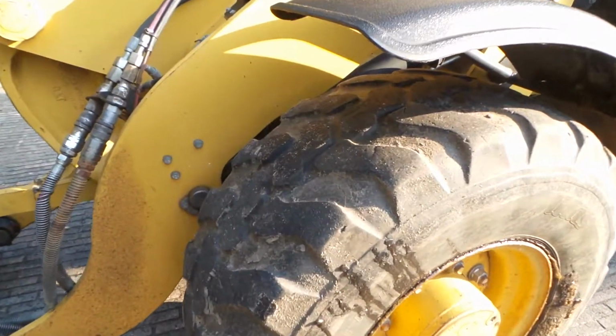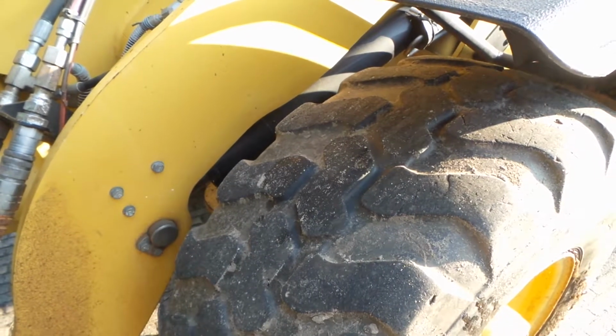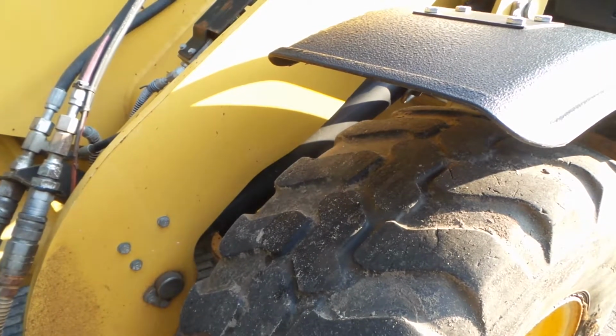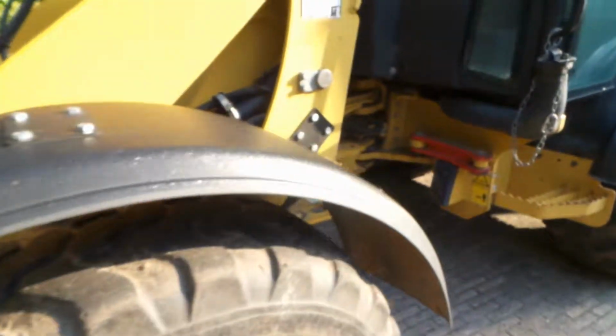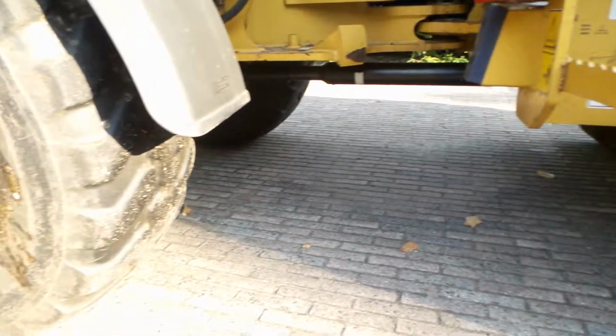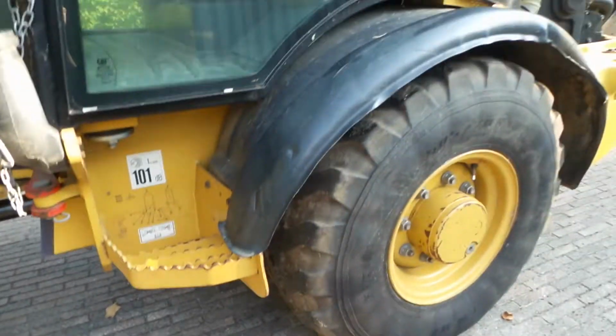The tires are, I would say, in good condition. They will be good for at least another 1,000 hours, probably even more. Sometime after 1 year, the operator will probably need to look at replacing those tires, depending on what conditions they're using it in. I look underneath the machine. I don't see any oil leaking at all, so that's also a really good sign.